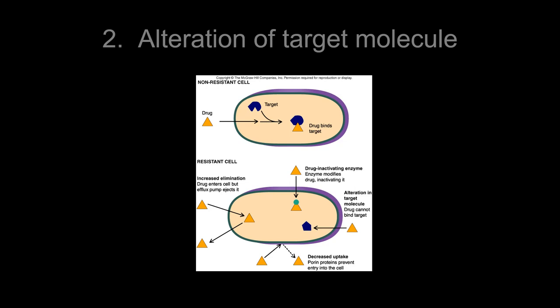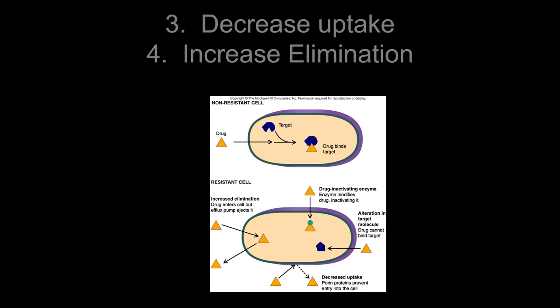Alteration of the target molecule. So if we were attacking the PABA enzyme, and the bacteria change the enzyme just enough that the drug doesn't bind to it anymore, but the enzyme still does its job, that bacteria is now going to be resistant to that particular antimicrobial, in that case, a sulfa drug. And so if they can alter the target molecule in a way that makes it not bind to the drug, but it can still do its job, they can have resistance.